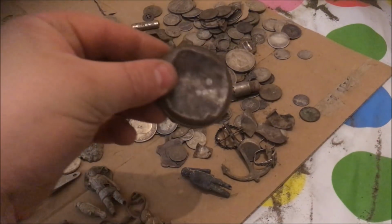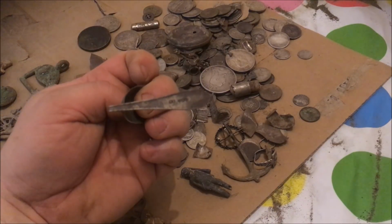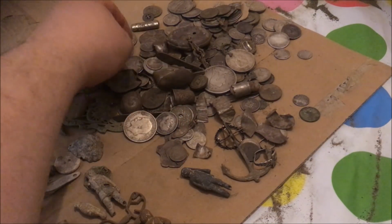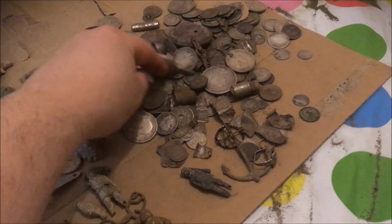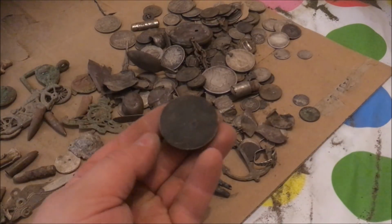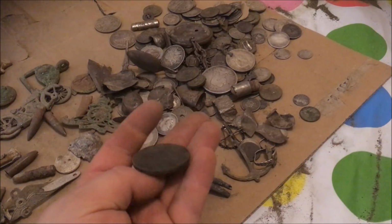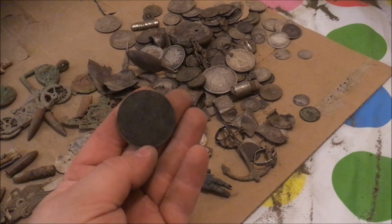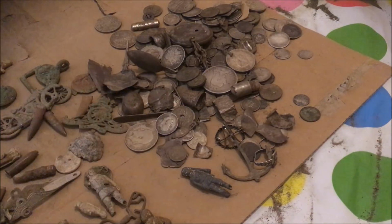Silver pocket watches, silver spoons, you see the hallmarks on them, silver coin, florin, silver again. This one here is a cool find, and it's hard to make it out, but there's a big horse on this. There is an Elizabeth II crown, which is 925 silver. I found that mudlarking at the beach.